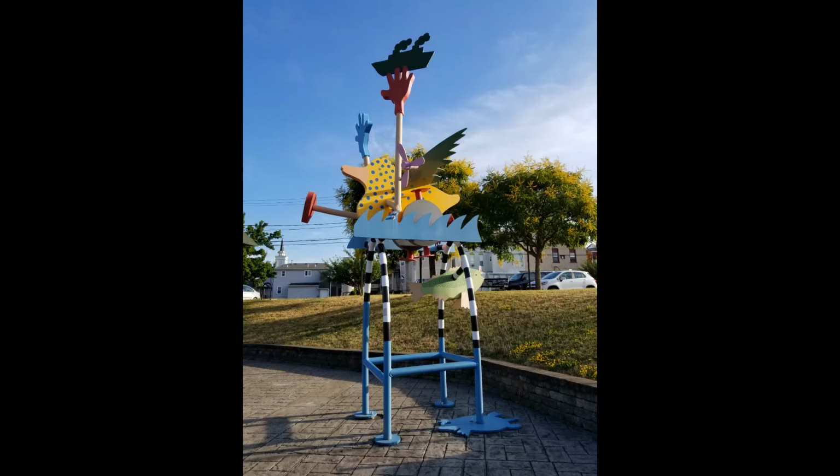This contraption is right at the docks near the dockmaster station. It looks like something out of a Seuss book to me. What do you think?